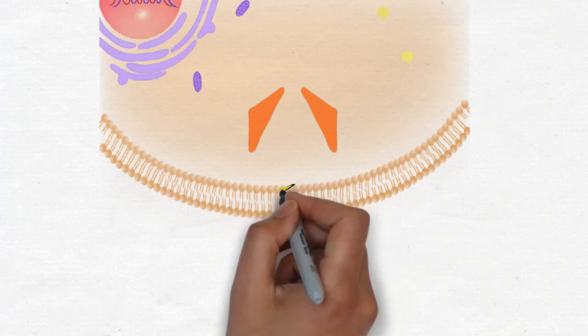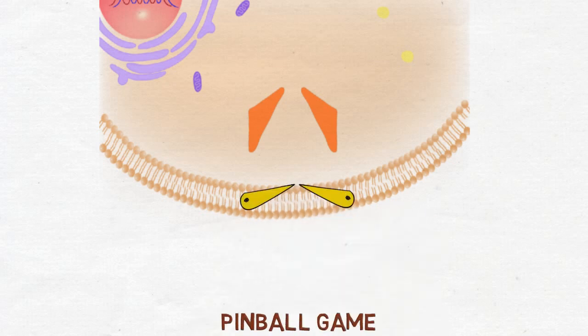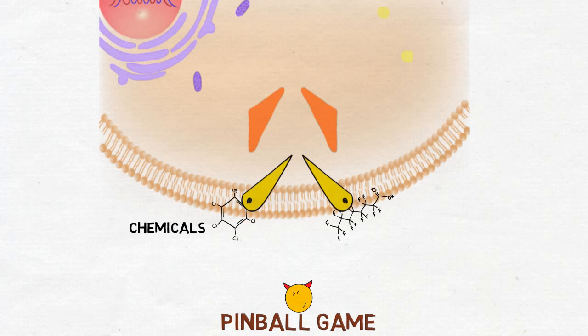The efflux pumps present in the cell membrane could be compared to a pinball game. Whenever a toxic compound is trying to enter the cell, it is recognized by the transporter and it is expelled out of the cell. However, there are many chemicals that can block the activity of the pumps, and therefore toxic compounds that would normally be excluded can now enter the cell.